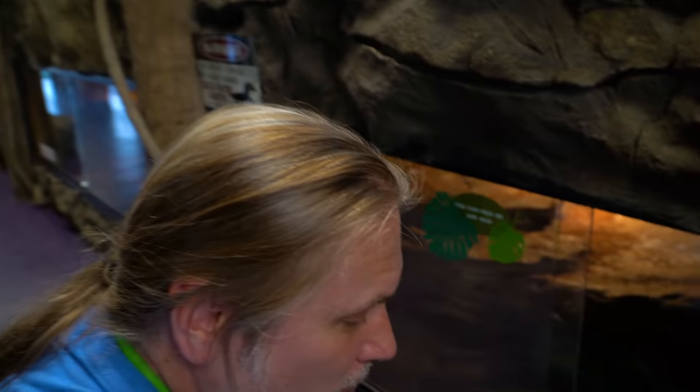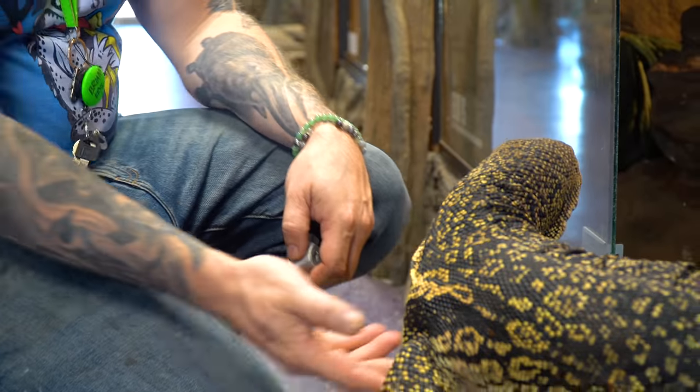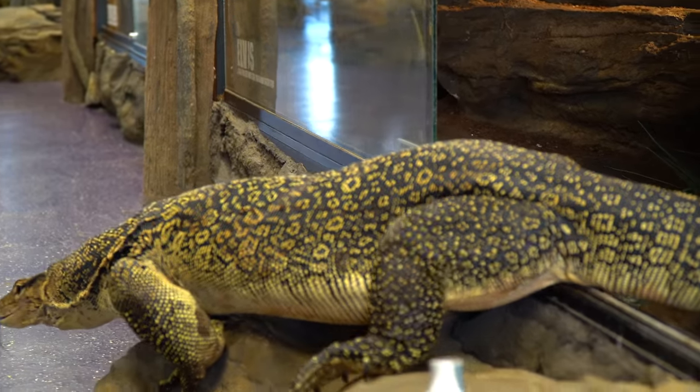Of course, he's an Asian water monitor, about 4.5 years old now. And he's definitely, I mean, he's everything to me. I love this animal more than anything. I couldn't imagine life without him. He is super cool. You can just have some fun, all right? We're gonna walk around and see the rest of the zoo. Is that all right with you?